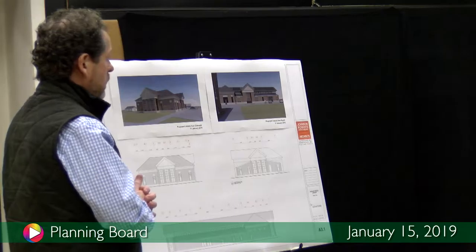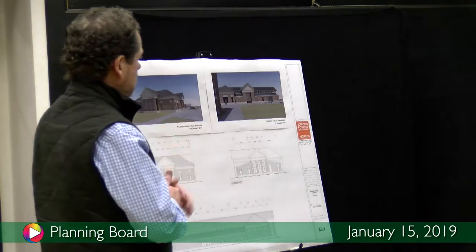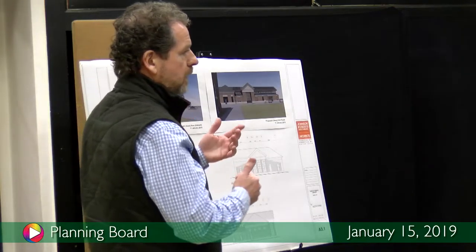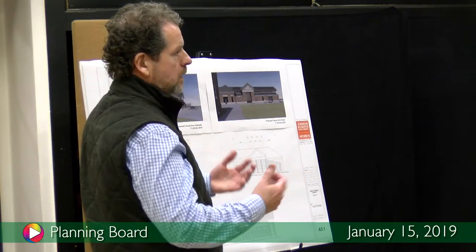But we did look at wood framing for the building. We just can't take the wind loads on a building like this and bring them down into the ground with wood without spending a lot of money.